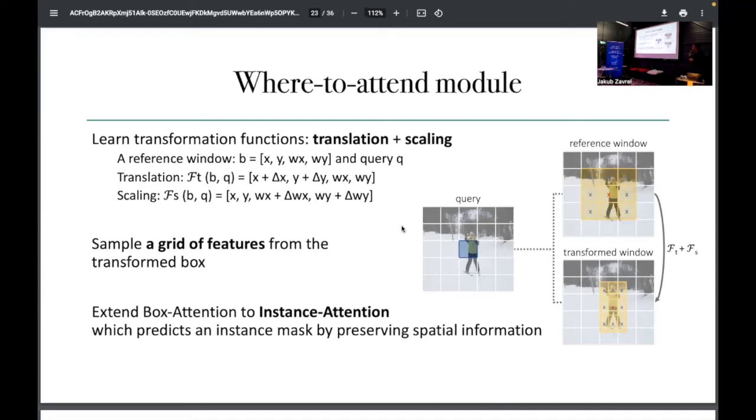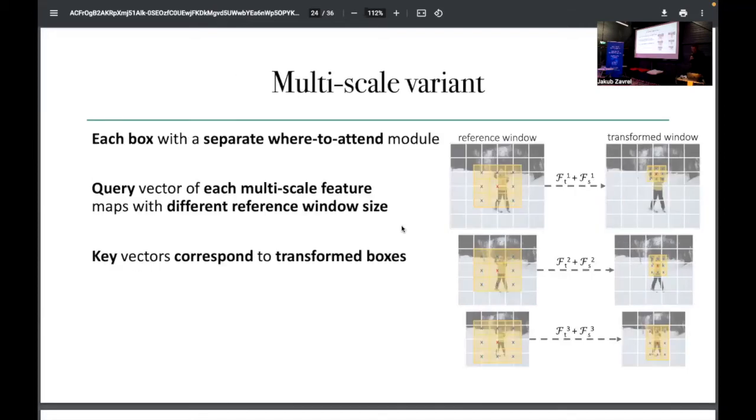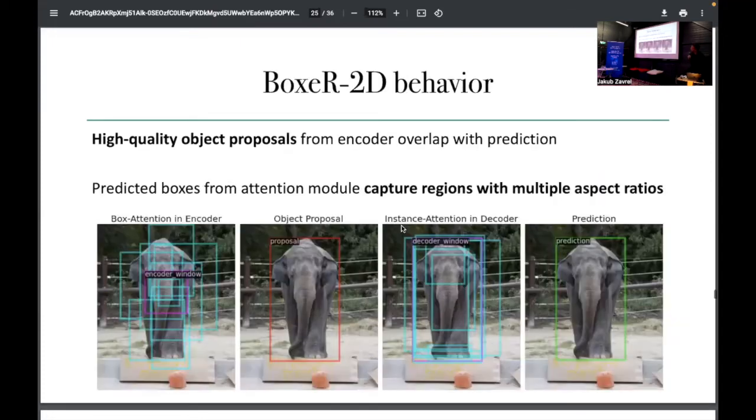You can also extend this with instance attention, and then you're no longer restricted to a box world, but can also do segmentation masks, all in the same module. It is naturally combined with multi-scale, which is also useful because sometimes the reference window doesn't only align with the head, it aligns with the complete object. So this is how the boxer behaves in 2D.